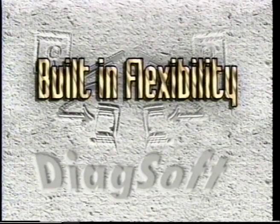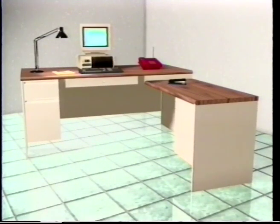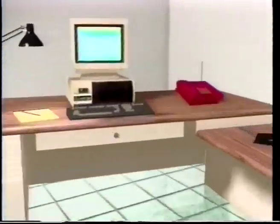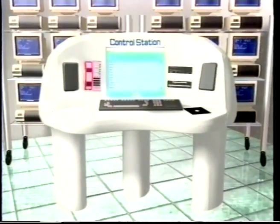Built-in flexibility to meet your manufacturing needs. QA Plus Factory is designed to support today's and tomorrow's manufacturing environment with upgradability built in. For example, you can easily upgrade a single station operation by adding LAN hardware and running the included QA control software to a network operation. Tests may be run over a network with central control.